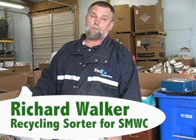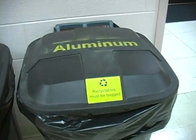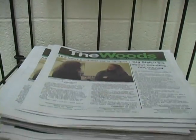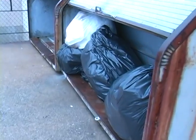A week, I wish I could tell you exactly how many pounds I go through, but it's quite a bit. Like I said, I work Monday through Friday from 8 to 4, and every day I go out, the truck's completely full of recycling. It takes me 2.5 hours to pick it up, then the rest of the day to go through it, sorting it, and putting it in the right containers.